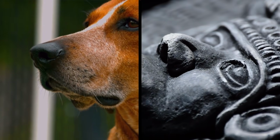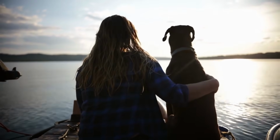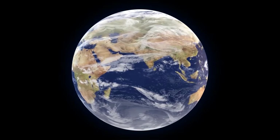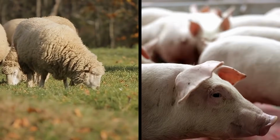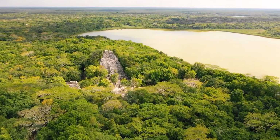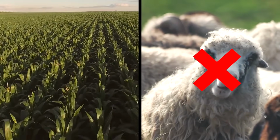The truth is that animal domestication has played a huge role in human society for the past 9,000 years, but this was mostly in Asia and Europe, where cultures began raising sheep and pigs thousands of years ago. They didn't really do that in Mesoamerica. They cultivated crops, but didn't domesticate that many animals.